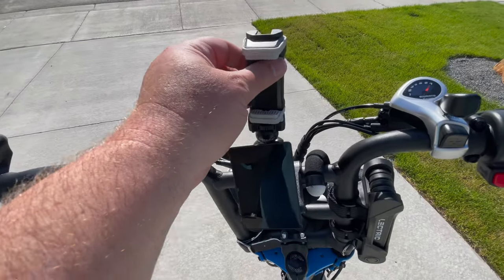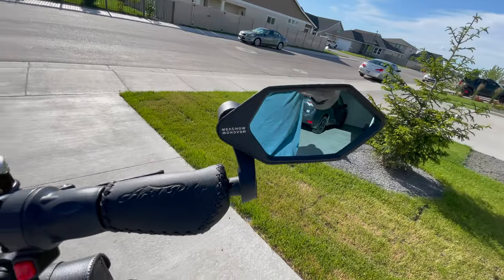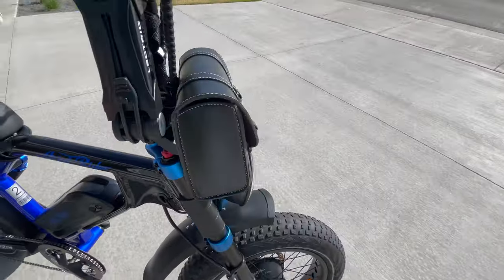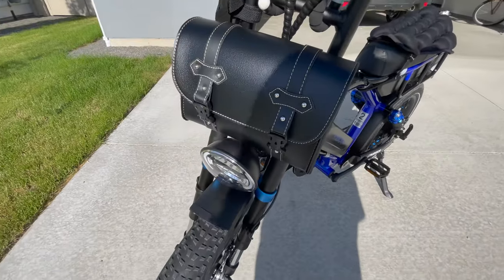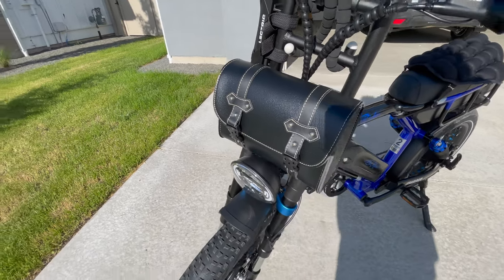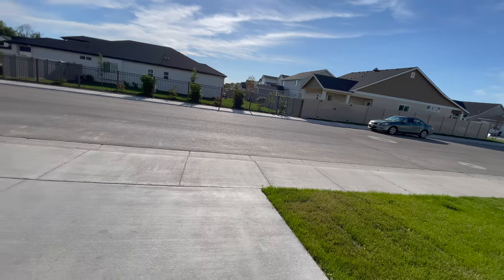And I've got my little octopus for my phone holder, camera holder, some Meachow mirrors, my Foldylock right there, and a bag to hold everything that I might need for the road, like a couple extra tubes, a tire pump, some slime, that kind of stuff, you know, little tool bag, and that's it. Let's go for a ride. All right, let's go.